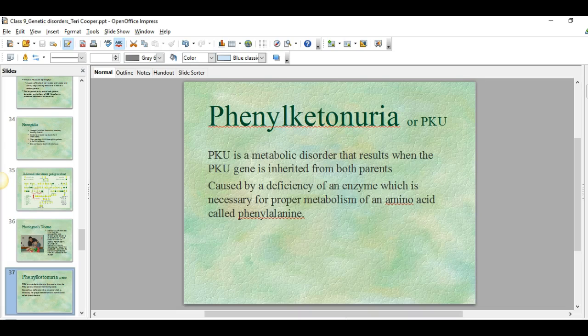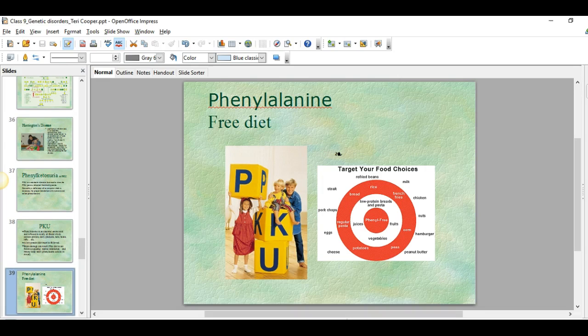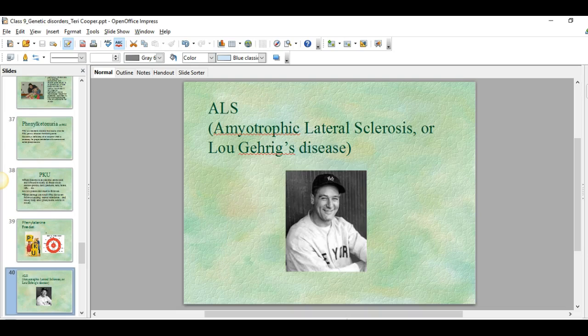Phenylketonuria, or PKU, is a metabolic disorder that happens when the PKU gene is inherited from both parents. It is caused by a deficiency of an enzyme which is necessary for proper metabolism of an amino acid called phenylalanine. Phenylalanine is an essential amino acid that is found in nearly all foods which contain protein, dairy products, nuts, beans, tofu, and so on. A low-protein diet must be followed. If the diet is not followed, brain damage can occur, and it can also cause mental retardation and also mousy body odor. So people with phenylketonuria have to have a very strict diet free of phenylalanine.